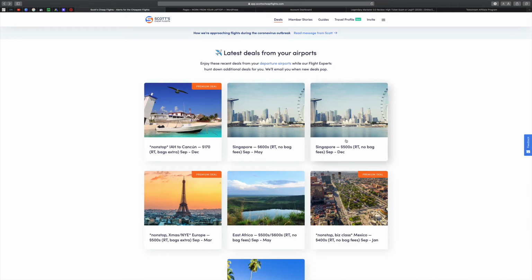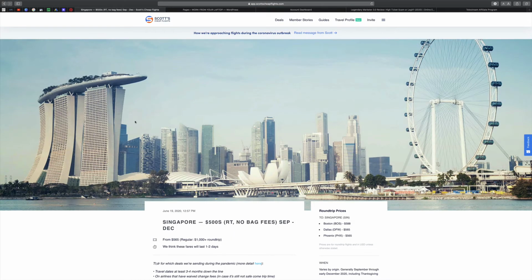Now let me show you what a sample email will look like, or a sample deal. This one to Singapore. I've never been to Singapore. It is like one of the most futuristic looking cities.